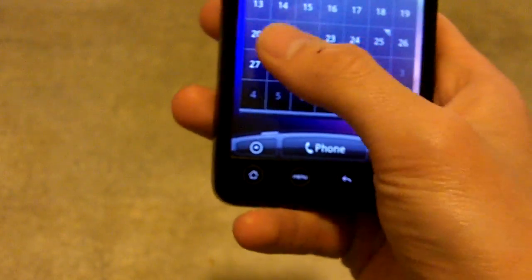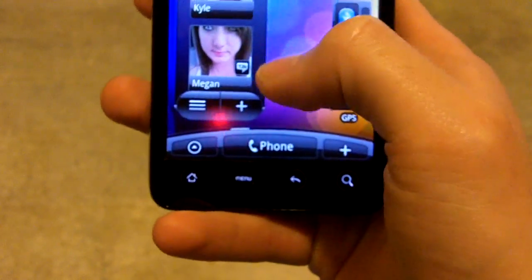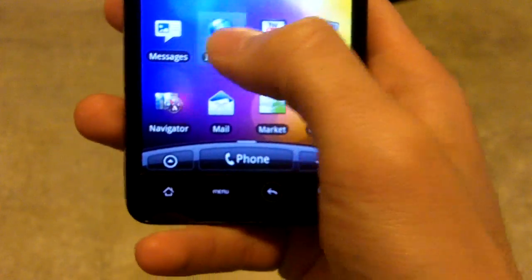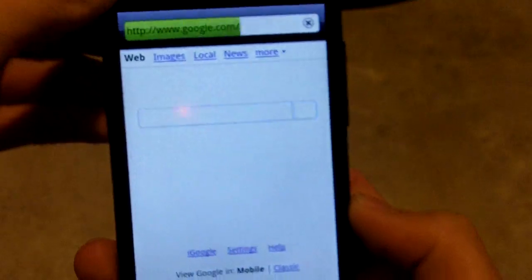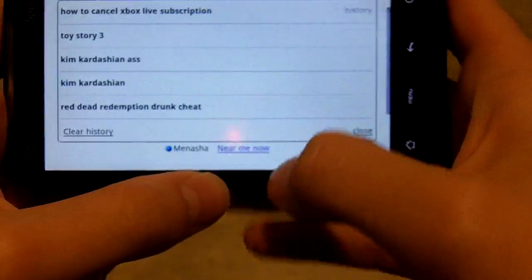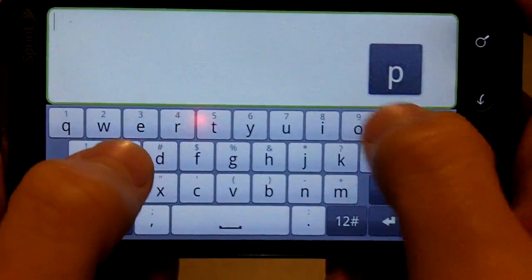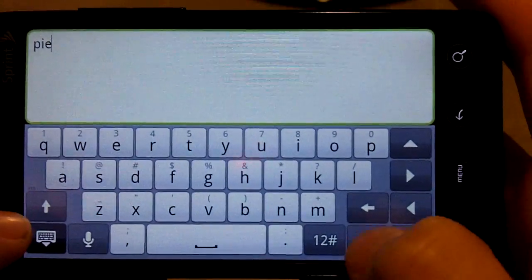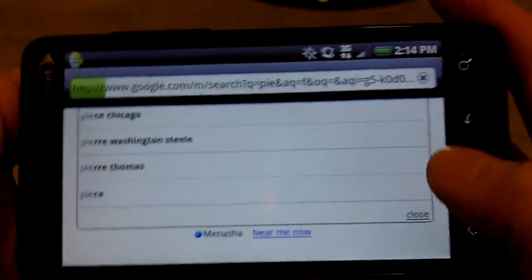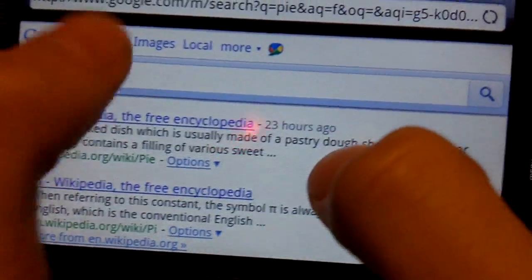I'm going to have to end this video quickly, actually, because I'm running on 10 minutes here. But let me just quickly show you the internet. The YouTube browser is pretty cool. You open it up, you can search. And I'll just show you the keyboard, I guess. We'll just search for Pi. It's a very nice, huge keyboard. I haven't used this phone too much, but overall it's just really nice.